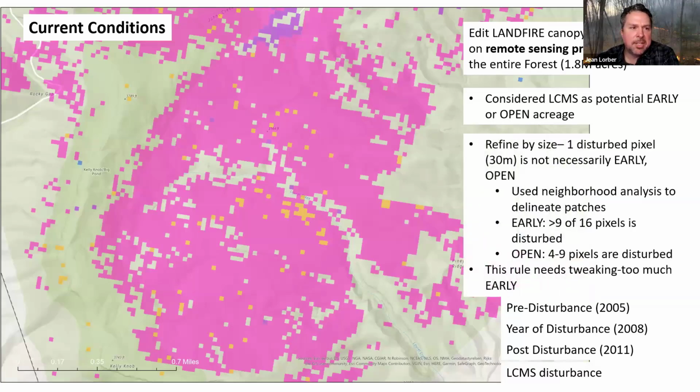So the first thing that we said was, well, okay, a single disturbed pixel, which is 30 meters, is not necessarily early or open. Because this is like a binary disturbance or not disturbed, one pixel can't tell you anything about open, because open by definition, you'd have to look at a neighborhood, which is exactly what we did, but you'd have to look at multiple pixels together. And if some of them were disturbed and some of them weren't, we thought, okay, that's a reasonable approximation of open. So that's what we did.